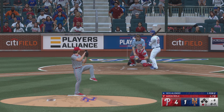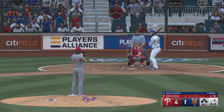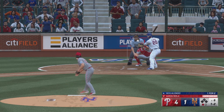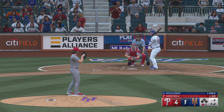0-1 down. Way out front for strike 2. 0-2. Up and in for the count 1-2. The Mets trailing by 3 here in the bottom of the 6th.